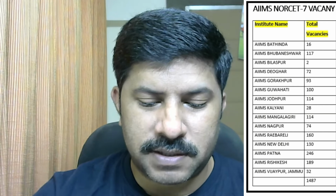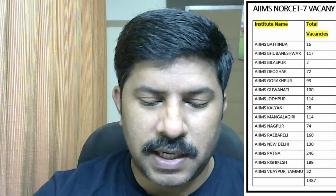AIIMS Bathinda has 16 vacancies. AIIMS Bhubaneswar announced 117 vacancies. Bilaspur 2. AIIMS Deoghar 72. AIIMS Gorakhpur 93. AIIMS Guwahati 100. Jodhpur 114. Kalyani 28. Mangalagiri 114. AIIMS Nagpur 74. AIIMS Raebareli 160 vacancies. AIIMS New Delhi 130 vacancies. AIIMS Patna 246. That was the highest vacancy in NORCET 7.